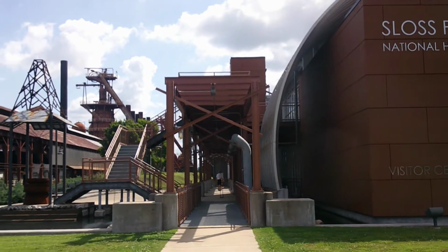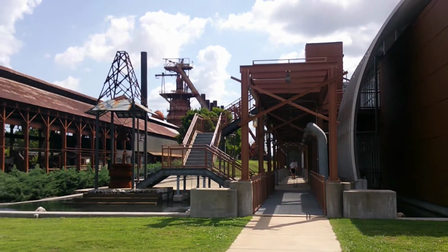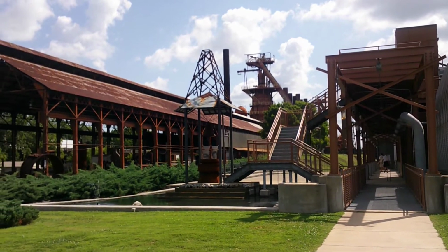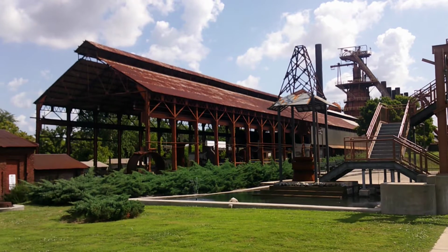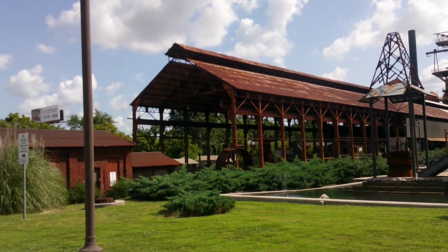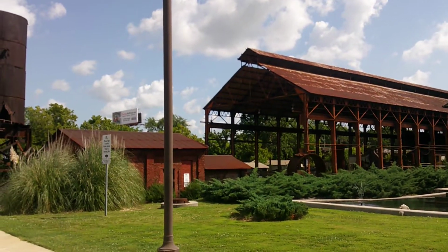The introduction to ironmaking at Sloss Furnace from the visitor's brochure that I received from the visitor center refers to ironmaking as the classic Birmingham industry. The raw materials for making iron, ore, limestone, and coal, are available in abundance in the Birmingham area. And for some 90 years, men turned those materials into pig iron at Sloss.